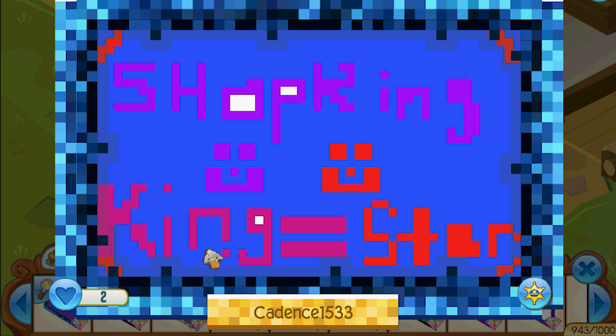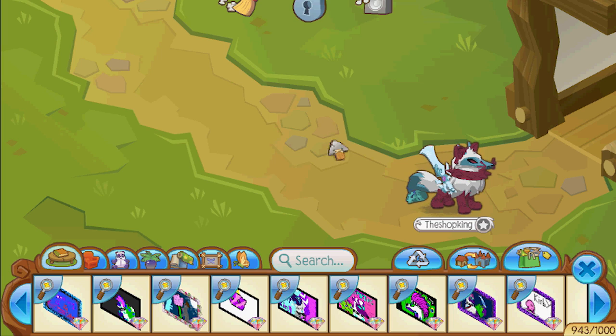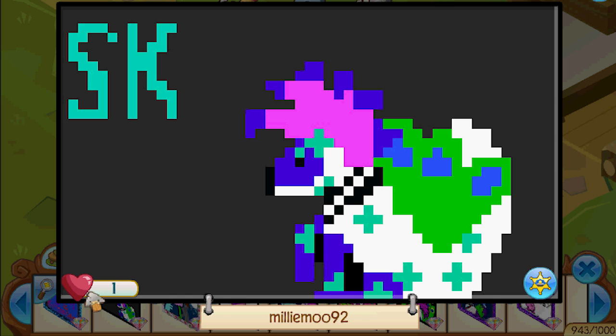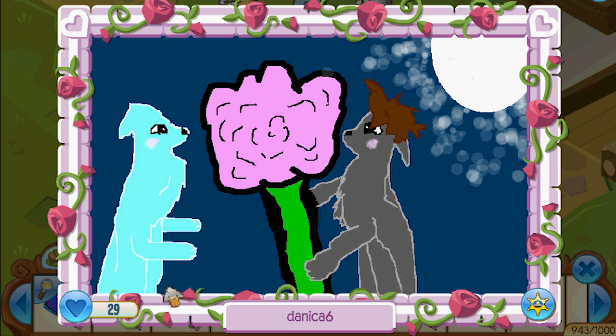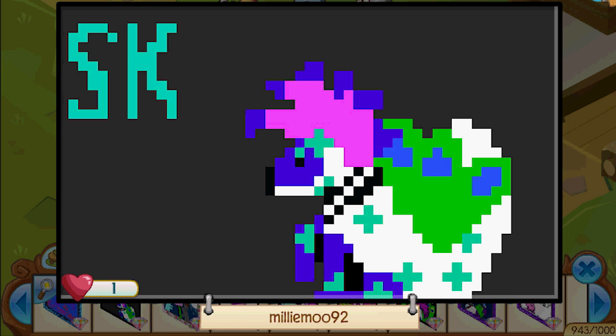Shop King King Star with cute smiley faces. Cadence 15, thank you. Millie Moo, what you gonna do? Peacock feathers and the headdress. Wow. Oh, and I like how you did the K. I like that. Cool. Whoa, what's what? They're climbing a cotton candy tree? Danica? Oh, man.